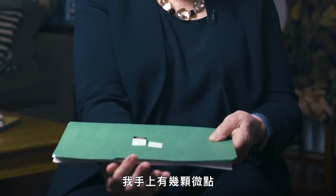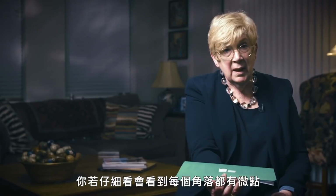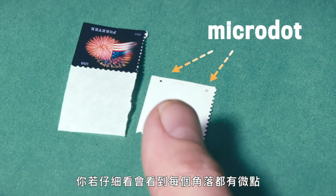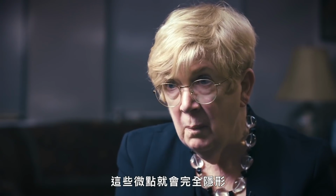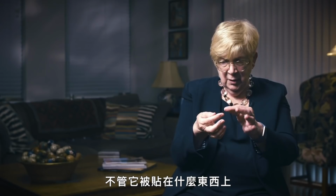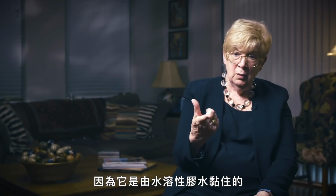So I'm holding a couple of microdots that have been concealed behind a stamp. We've separated the stamp from the sticky backing, and so if you can see, there's a microdot in each corner. When this stamp is put onto an envelope, these microdots become absolutely invisible. The agent would, whatever it was adhered to, tear it out and put it in a cup of water, and the dot would float off because it's water-soluble glue holding it.